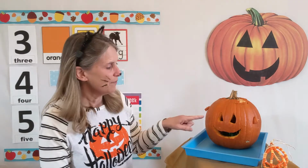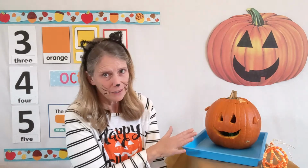What kind of face did you guys give your pumpkin? Is it a happy face, a scary face? Did you carve shapes? I know some people get really clever with their carving and turn pumpkins almost into something else. I'm not that great at carving, so I keep mine very simple. But I wanted to show you guys something. I'm going to do a science experiment with him.